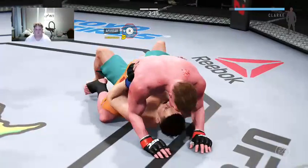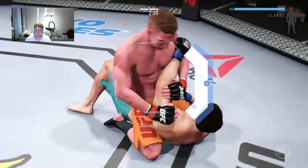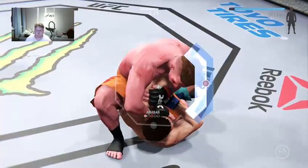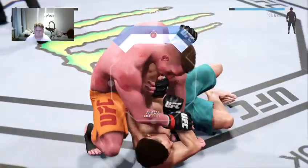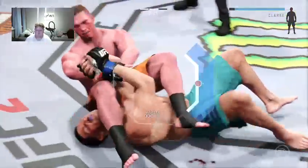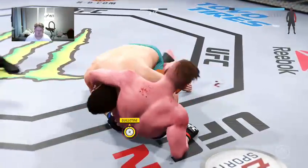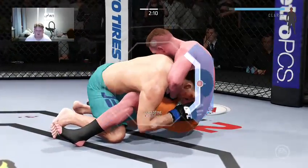Back to full mount again. Looking for the armbar, looking for the finish. He's in full mount here. He's looking for the armbar. First thing he wants to do is secure the arm, tie it up, then shift his hips forward, rotate the hips, throw his leg across his face. Then he wants to sit back, break the grip. And wow, very close. It looks like he's looking for a guillotine choke.